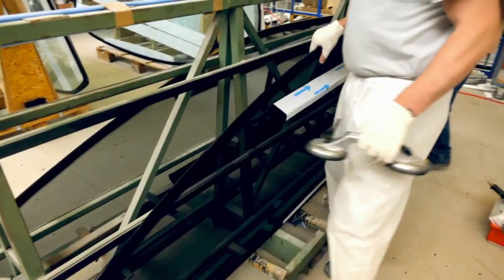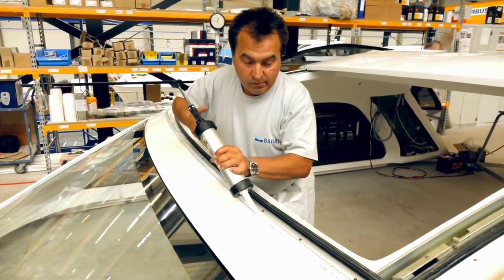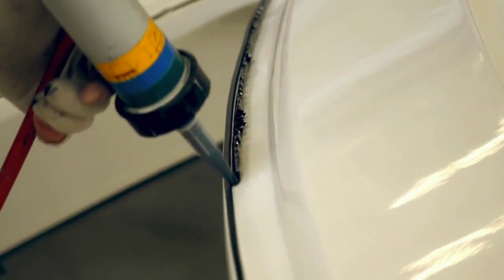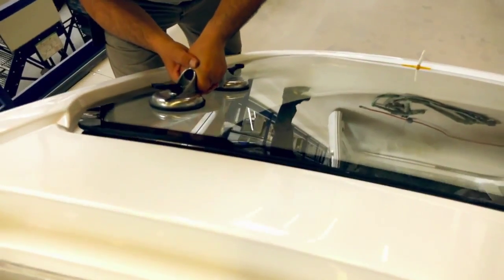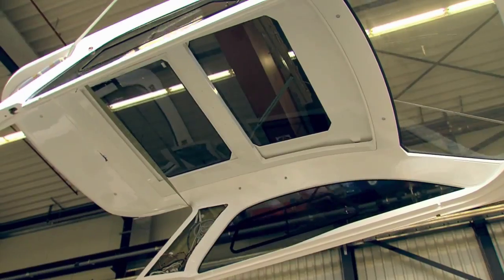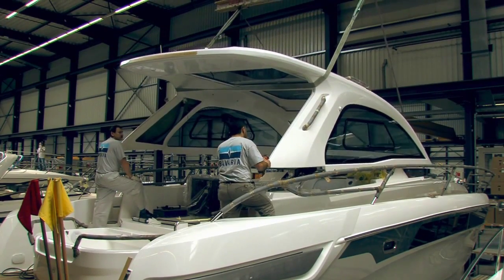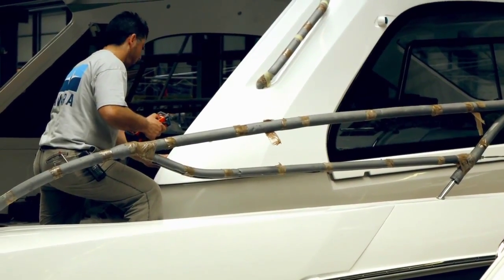Installing the windows is precision work and requires a lot of experience. The panes are prepared for fitting directly at the production line. With perfect timing, developed by the team of installers and the suppliers together for the installation work, the panes are adjusted to fit exactly and then stuck in place using a special adhesive. Finally, the motor yachts get their hardtop or coupe roof. The sliding roofs, windshield wipers and any other fittings required are already directly integrated into the roofs beforehand at the production line.